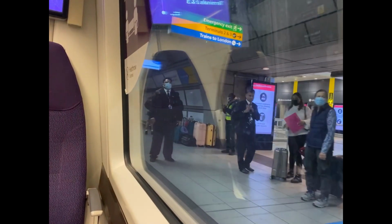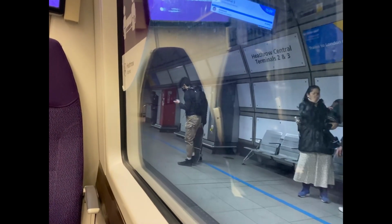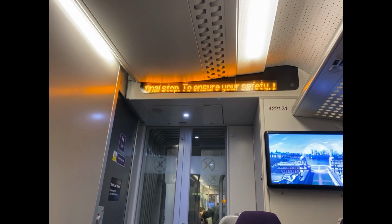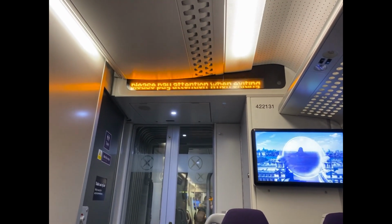Well, anyways, that's it for Heathrow Express. It's time for us to take a look around Heathrow Airport and then board TfL Rail. For your safety, please pay attention when exiting the train and mind the gap between the train and the platform edge.